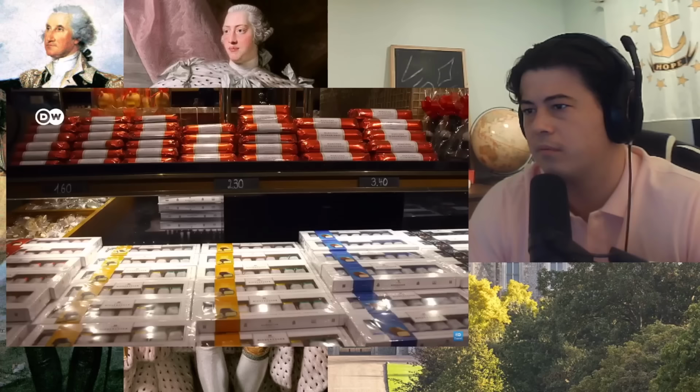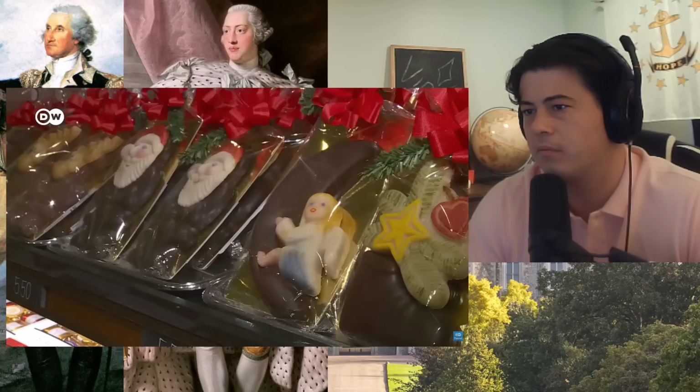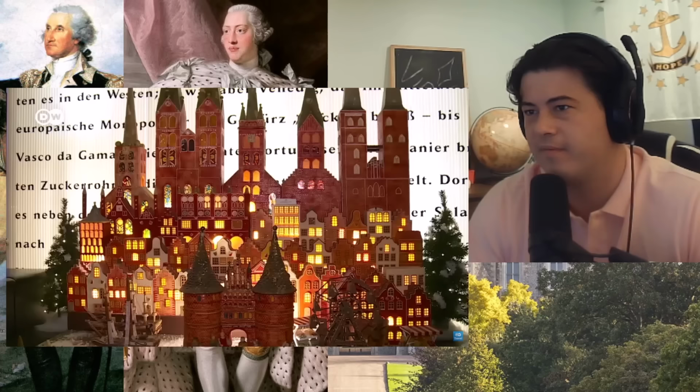Ships brought almonds and exotic spices to the city, among other things, key ingredients for making marzipan. Lübeck marzipan is very popular, and you should definitely try some. There's even a minute old town made from marzipan to admire.